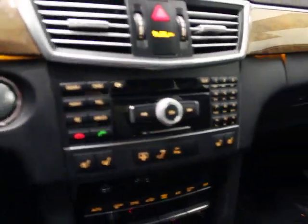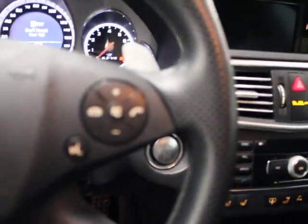Trying to think of anything else. So Harman Kardon sound system. The triangle in the rear view mirror here is an indication you've got blind spot. This is a track package car, but it's part of driver's assistance, but that's part of typically what would be considered a track package on most cars nowadays, I think.